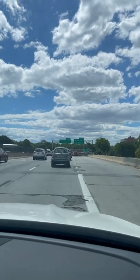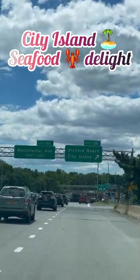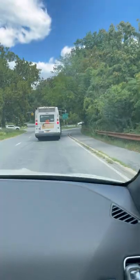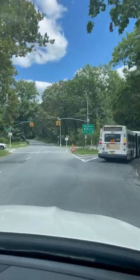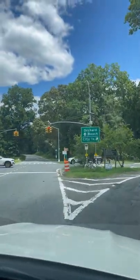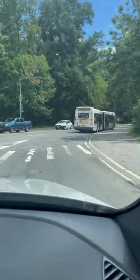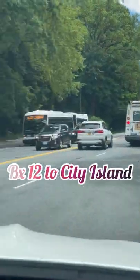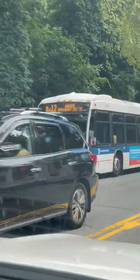So foodies, this is the way we are going today. We're going into, as you can see right here, exit 8B, Orchard Beach to City Island. So foodies, here we are going into City Island. As you can see, Orchard Beach is straight ahead and City Island is where I am taking my right. And in front of me here is that public transport bus, the MTA. As you can see, one on the other side there via Inwood Bronx. That will take you to City Island.